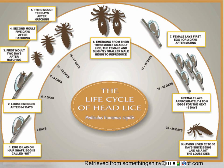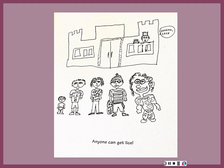But then she's left all these kids behind that are going through the same cycle if we don't treat them and stop the cycle. So you can see how quickly you can get very infested with this. I have this cool book that is all about lice, and there's a lot of pictures from kids, and it talks about some of the myths.